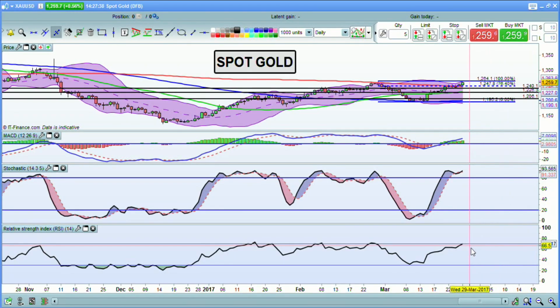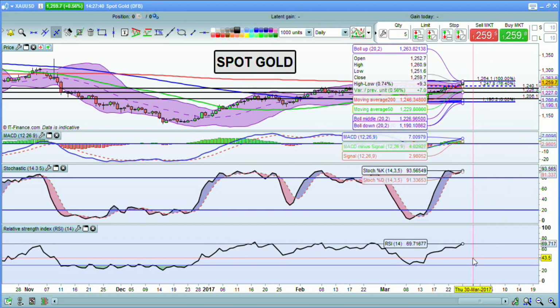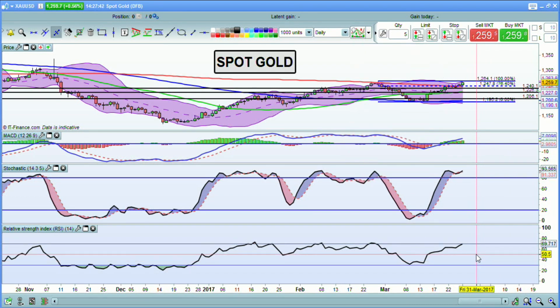The bottom three lines here are all showing the direction of upward momentum, which is where we're going at the moment. The relative strength index here, not quite overbought, but that itself wouldn't matter because the direction of gold has been fairly strong. Stochastics also showing an uptick, and the MACD as well, all moving in the right direction.